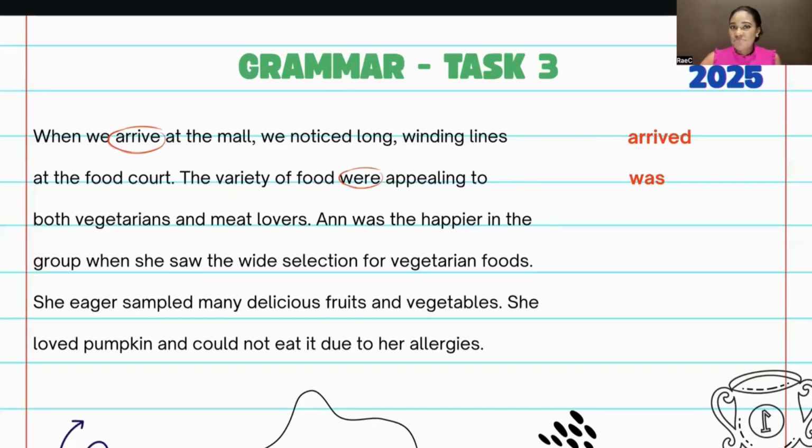In line 3, they say Anne was the happier in the group. But we know that if we're comparing Anne to someone else, then it would be correct to say Anne was happier than maybe Sally or maybe Laura. But in this case, we know it's a group of more than just Anne and one other person. Therefore, we need to use the superlative form of the adjective, and happier should be changed to happiest. She was the happiest in the group when she saw the wide selection for vegetarian foods.